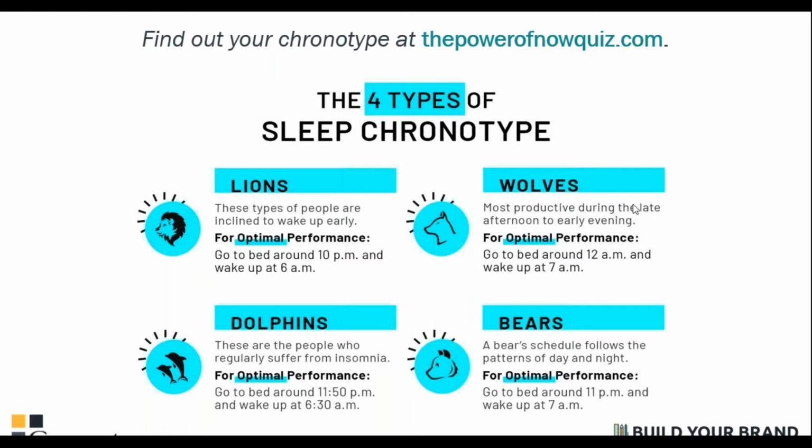So, for example, if you're a wolf, your productivity sweet spot starts at about noon. So you'll want to schedule your most demanding tasks for around that time. And personally, I am a lion, so I like to schedule most of my most demanding tasks for between 8 a.m. and 12 p.m. when I am the most focused.